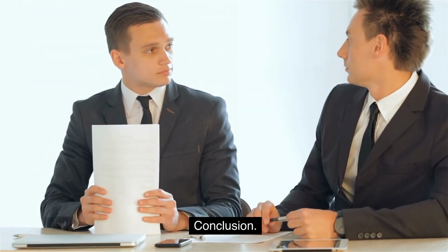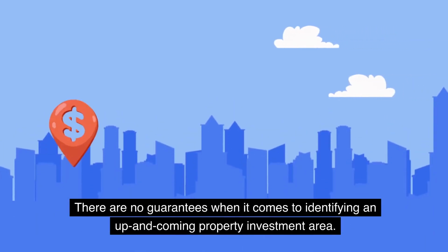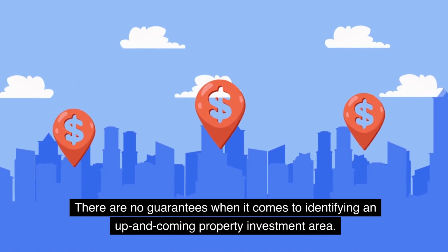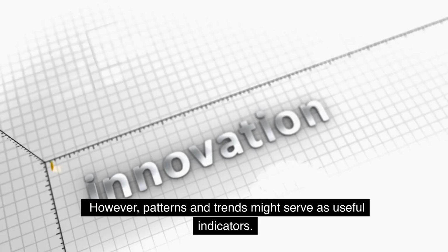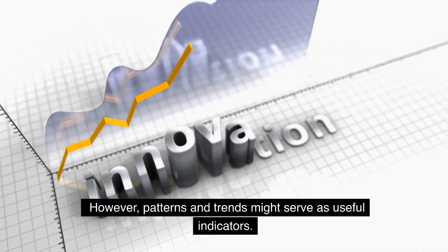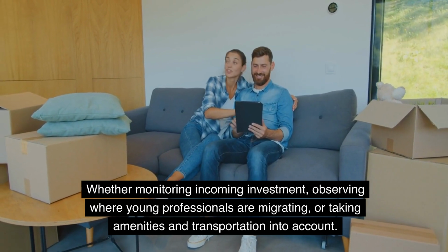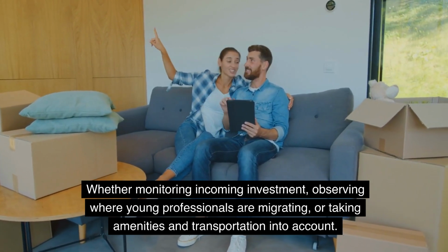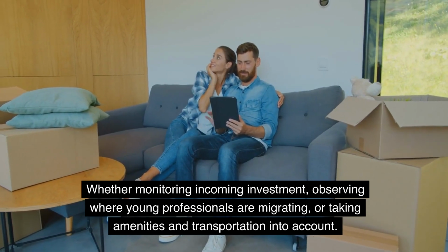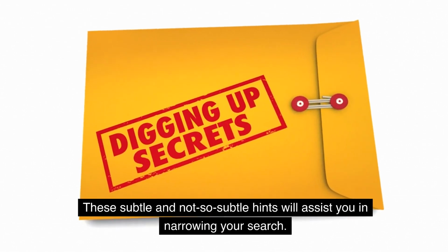Conclusion. There are no guarantees when it comes to identifying an up-and-coming property investment area. However, patterns and trends might serve as useful indicators. Whether monitoring incoming investment, observing where young professionals are migrating, or taking amenities and transportation into account, these subtle and not so subtle hints will assist you in narrowing your search.